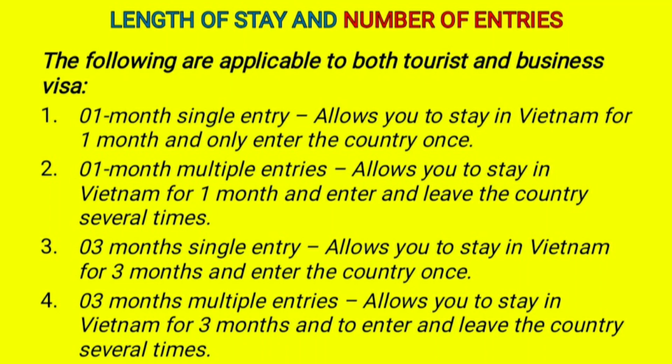Pangalawa, 1 month multiple entries. Ang 1 month multiple entries naman, it allows you to stay in Vietnam for 1 month and enter and leave the country several times. Halimbawa, ang hawak mo ay multiple entry visa for 1 month at gusto mong pumunta ng Cambodia, pumunta ng Malaysia, o pumunta ng Thailand, pagbalik mo, hindi mo kinakailangan kumuha ng bagong visa kasi nga, you are holding a multiple entry visa. So, yun ang pagkakaiba nila ni single at ni multiple.